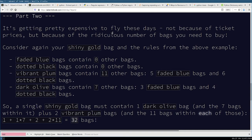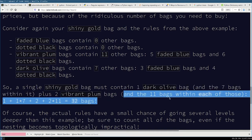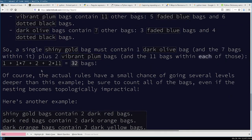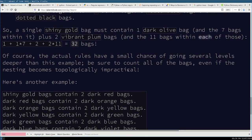It's getting pretty expensive to fly these days, not because of ticket prices, because of the ridiculous number of bags. Because they're getting shiny gold bags. Faded blue contains zero. Dotted black contains zero. Vibrant plum bags contain 11, 5 faded blue and 6 black. Dark olive contains 7, 3 faded blue and 4. Okay, the quantities are coming into play now. A single shiny gold bag must contain 1 dark olive and the 7, plus 2 plum and the 11, right? 32 bags. So a single shiny gold bag must contain, recursing down, this many bags.